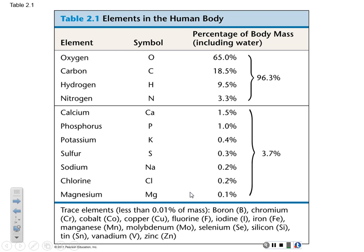Now, magnesium is an important element. We can't live without magnesium. I'm not meaning to diss magnesium, but if you really want to keep a good grip on what's going on for biological systems, easily 96% of the chemistry that's going on is governed just by the chemistry for carbon, hydrogen, nitrogen, and oxygen. Okay?